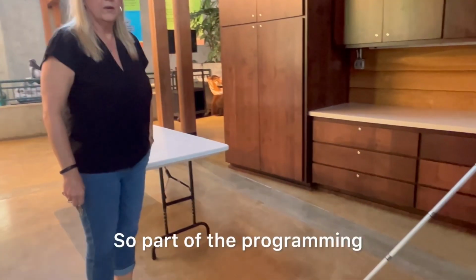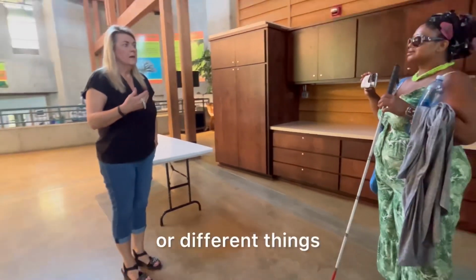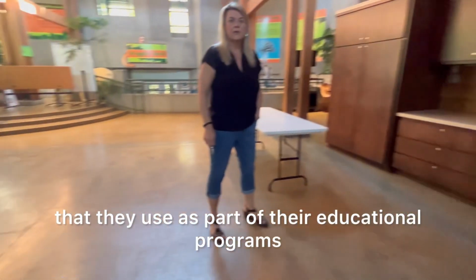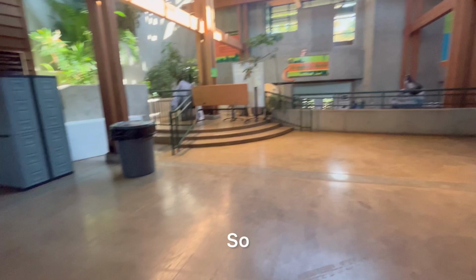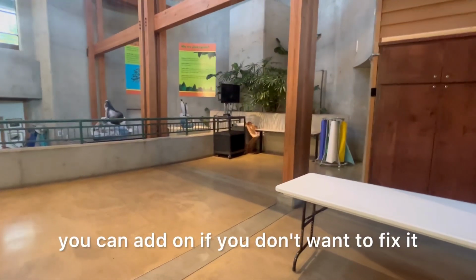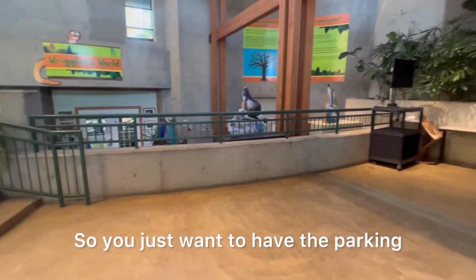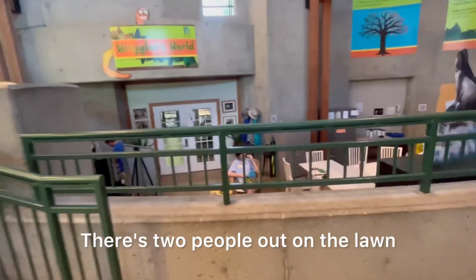So part of the programming that they'll do, they may have snake skins or different things that they use as part of their educational programs. Oh, awesome. Maybe I'll go to Amazon. So you can add on an animal visit. Okay. So you just buy them at the party. There's two people that have come on, and one of them is called the Lord of the Nerds.